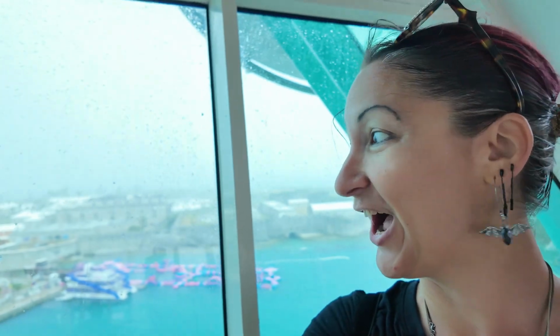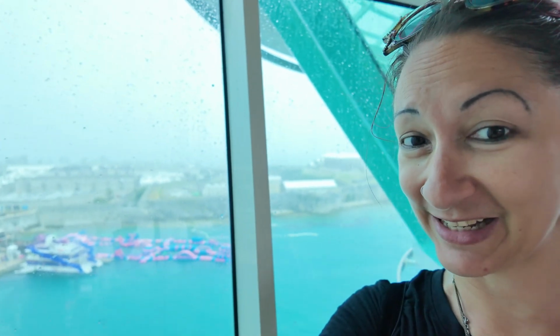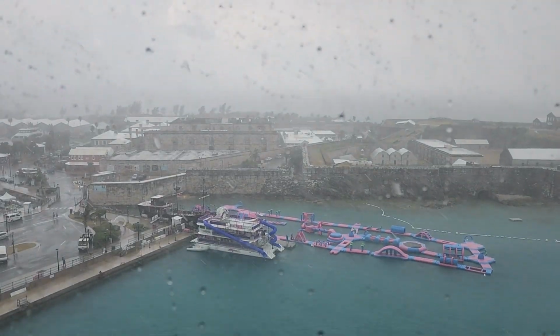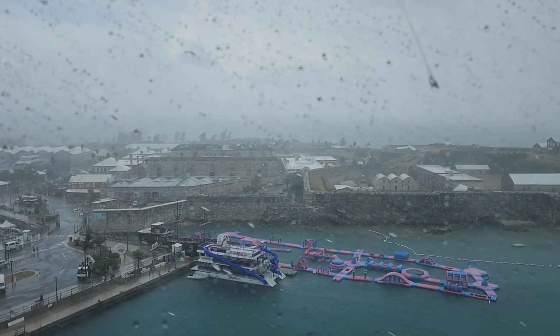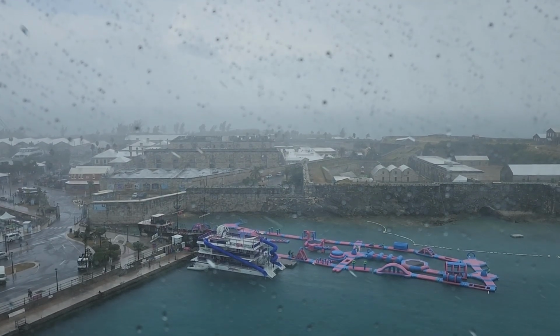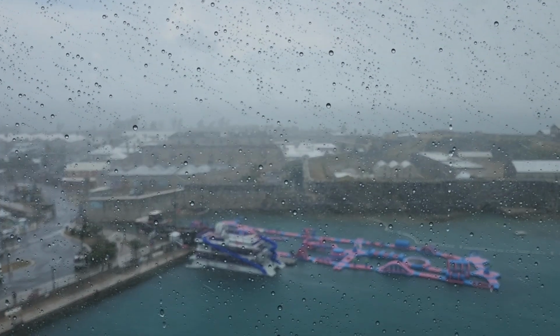So I got back on board just in the nick of time. The rain is coming down. They are locking down deck chairs. Oh my gosh, did I have good timing. I'm on deck 11, not on deck 12, but I can show you that bird's eye view from here under the cover of a little bit of protection. My phone seems to be able to focus on this better than the DJI camera, so I'm going to show you the bird's eye view with the phone.